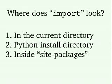So returning to our question, we'll now find we've completed the answer. Import looks in the current directory. Failing that, in Python's own install directory. Failing that, it looks inside of site-packages. Now what happens when things go wrong? When you import a package and it looks like it's an older version than the one you think you just installed, or when Python can't find a module at all?